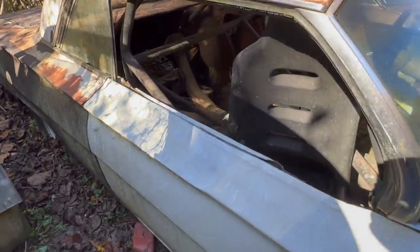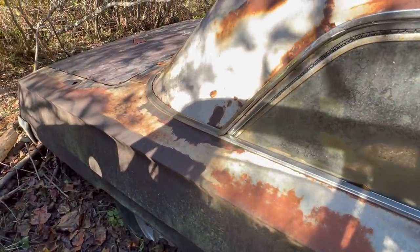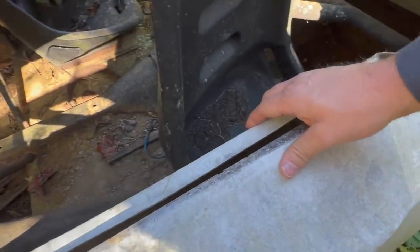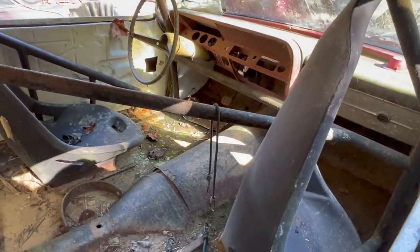It's definitely a cool piece. It's something that you don't see every day. And as we look inside of here, this car does have a roll cage in it. Somebody had intentions of building a pretty cool drag car or maybe a pro street car. But as we look right here, there's no floor pan in the back, and it gives you a good view of that original X frame.